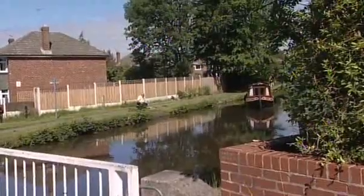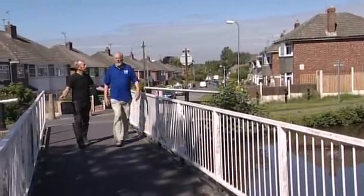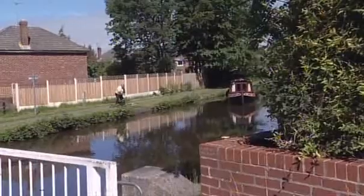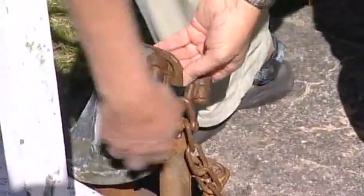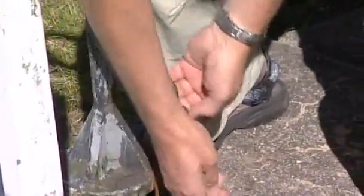So already there's something unusual about this bridge, isn't there? I mean, for example, no cars. True, and this is the only one down here that hasn't been electrified. Oh, I see. It's a pedestrian bridge. Because I've got all the equipment, I've got the handcuff key and I've got the BW key. This one's a handcuff key. We just undo the handcuff. It's a shame that that's necessary, isn't it? Well, it's the day and age we live in, I'm afraid.